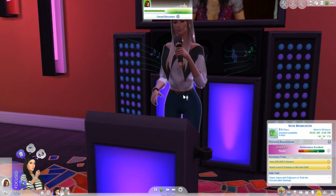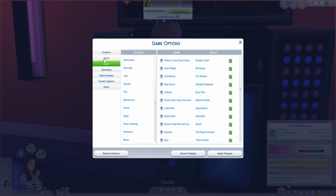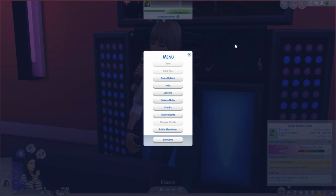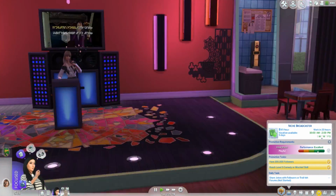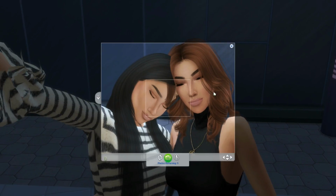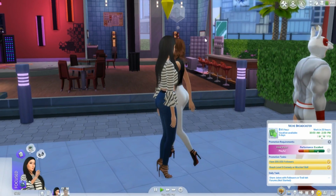Why can't I hear anything? Did I mute voices by any chance? Game option, music, audio. No, everything's working. I don't know why I can't hear anything. I guess she muted herself. Anji! They all love this pose, don't they? It's cute, though. But yeah, guys, can you believe it? They're going to get married.